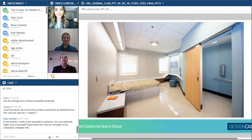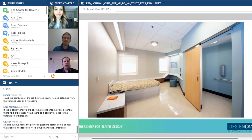Were there any issues where you ran into the current behavioral health room guidelines as barriers to what you thought was the best thing to do for people in the design of the room?